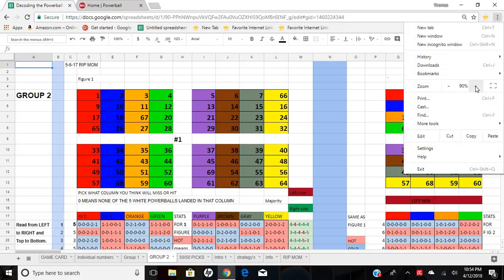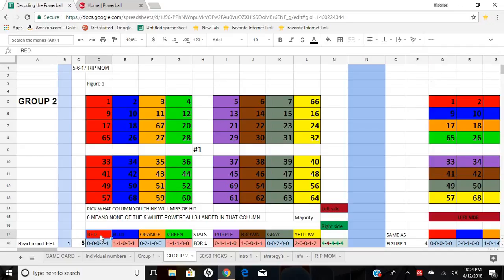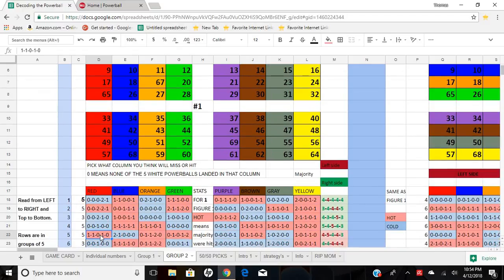I'm just going to blow this up just a little bit more. And I'm going to point out this red area right here. Okay, so I keep the stats for the red area right down here. And you're going to see that I like to keep track of every 5 drawings. Okay, so here's 5 drawings here, then here as it goes down. The reason why this is colored blue here is because it has 3 zeros to it. The reason why I like to keep track of every 5 drawings is because it shows me a majority of things. So here the majority is 3 zeros or 3 misses. That means that none of the 5 white winning Powerball numbers landed within this red area here. This 2 right here means that 2 out of the 5 white winning Powerball numbers landed in this red area right here.